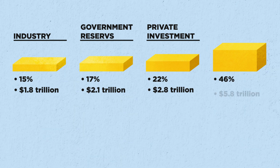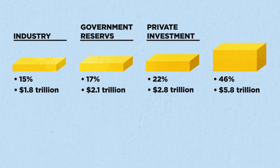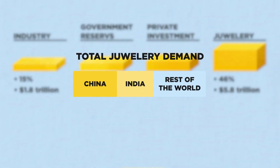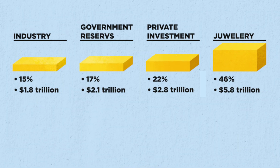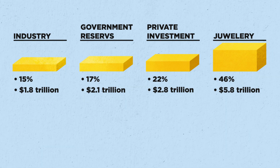And is worth $5.8 trillion. This is gold in the form of jewelry. India and China have been the largest markets for gold jewelry consumption, combining for more than 50% of global demand. These 4 categories are where all of today's gold is located.